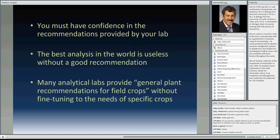I mentioned you have to have confidence in the recommendations provided by your lab. The best analysis in the world is useless without a good recommendation. Unfortunately, many analytical labs provide these general plant recommendations that are good for field crops, but they don't really fine-tune them to the needs of the specific crops that we might be interested in, like strawberries, like raspberries.